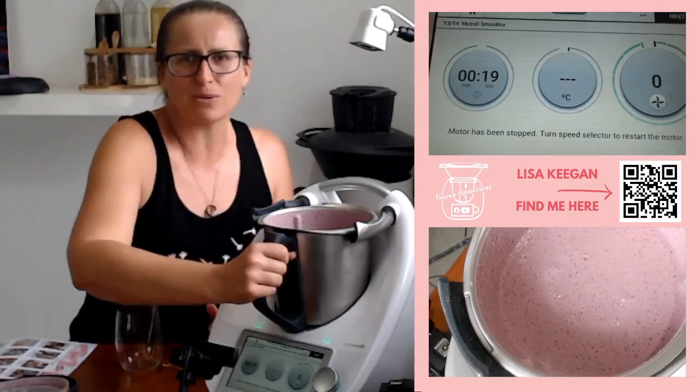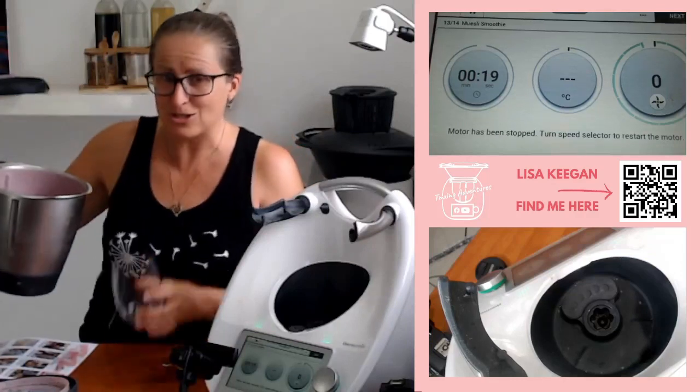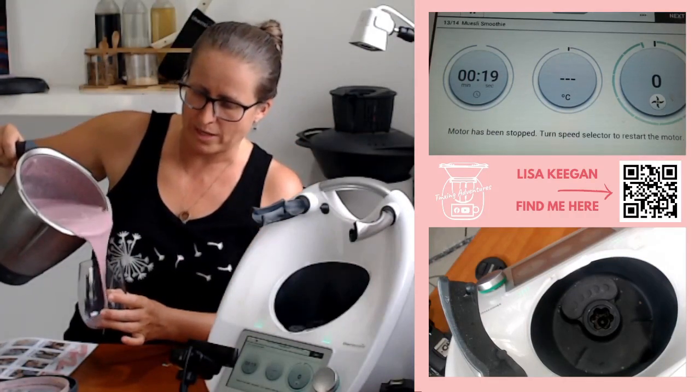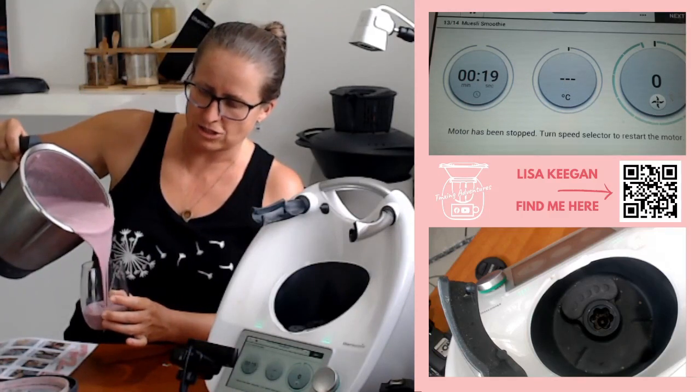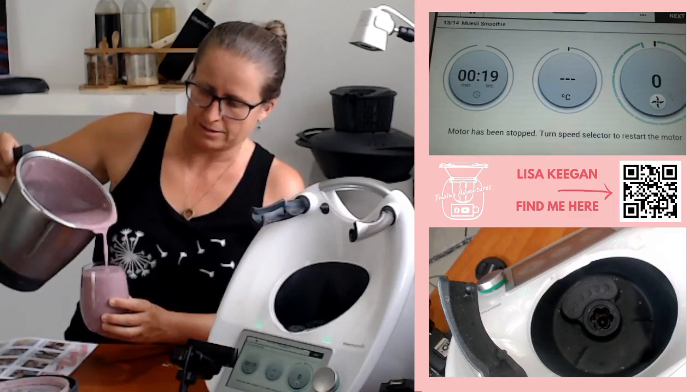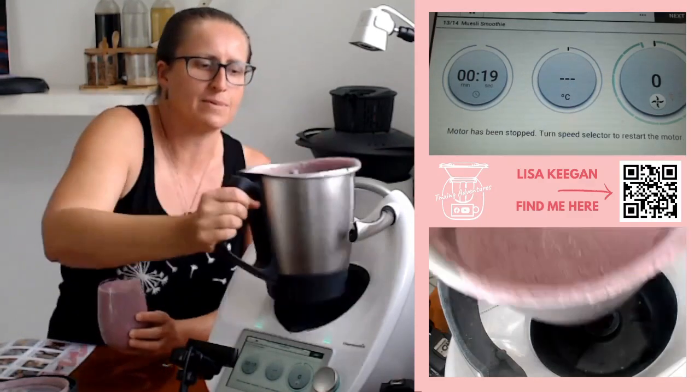Oh, you know what? I want to pour this out for you. I brought a nice clean glass to show you what it looked like. So let's see if I can do it without spilling it. I am the queen of spillage. Look at that texture. It is perfectly smoothie textured. All right, look at that. Yum. Now I want to taste it.